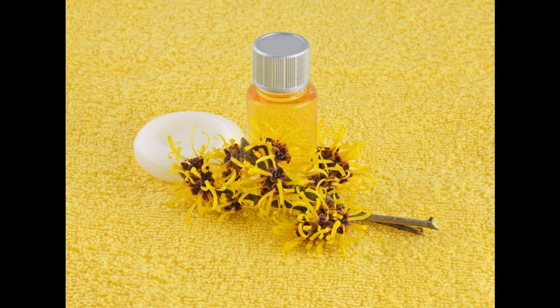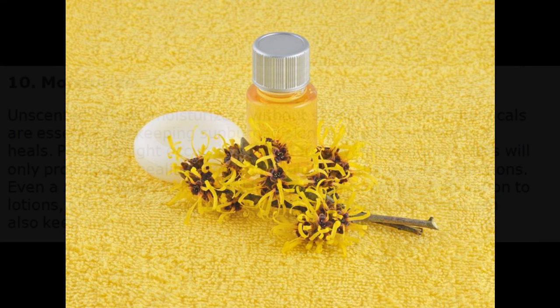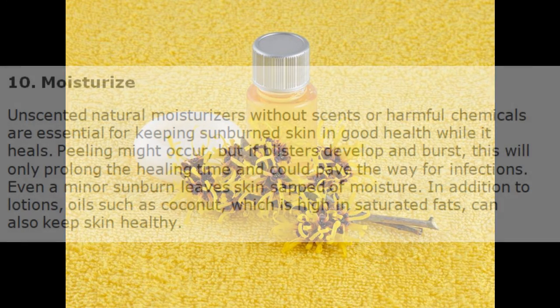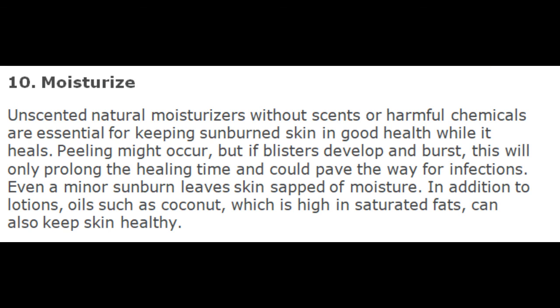10. Moisturize. Unscented natural moisturizers without scents or harmful chemicals are essential for keeping sunburned skin in good health while it heals. Peeling might occur, but if blisters develop and burst, this will only prolong the healing time and could pave the way for infections. Even a minor sunburn leaves skin sapped of moisture. In addition to lotions, oils such as coconut, which is high in saturated fats, can also keep skin healthy.